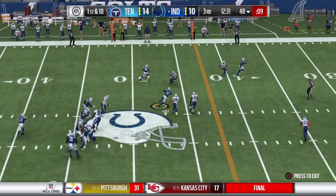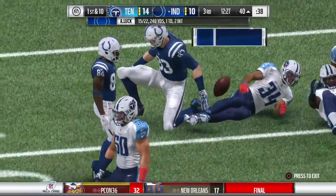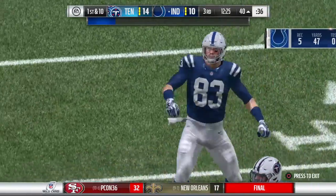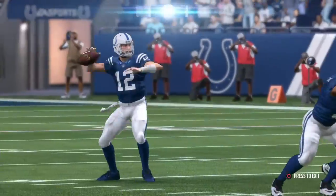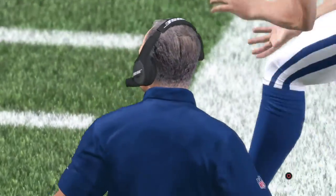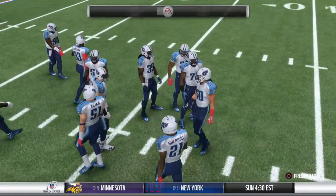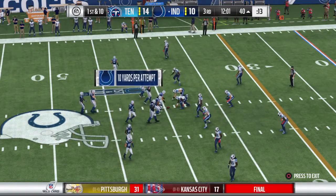On 1st and 10, Luck. And it's a short one here, complete to his tight end. That one goes for 13 yards, and it moves the sticks. Obviously, this has not been a banner game throwing the football. So what you've got to do, you've got to kind of dial it down, don't you think? Find the tight end, take some easier completions. Yeah, interception last drive. There he hits the reliable target. Looks like the defense in press coverage here.